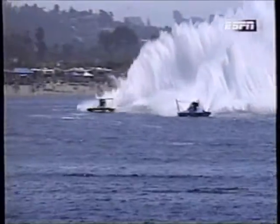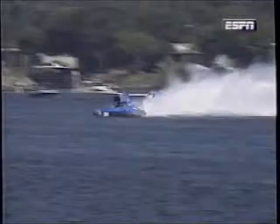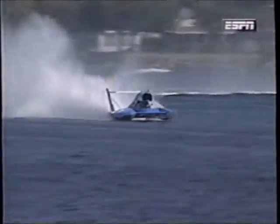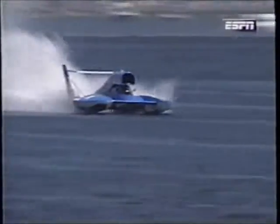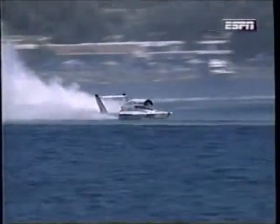There you see the view from inside the Smokin' Joe's, the rooster tails off to his left of the lead boat, Pico American Dream. Whoa, a little bouncing from the second place Smokin' Joe's. Is he trying to catch the Pico? It looks like there's some rough spots on the course. The water generally looks very good. The Miss Budweiser has now gone inside. Budweiser is held right in there in third place, and now he's moved on to the inside of the course. He's inside the rooster tail of the Pico American Dream.